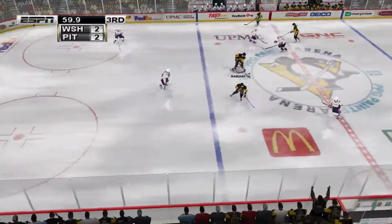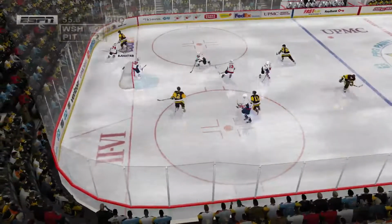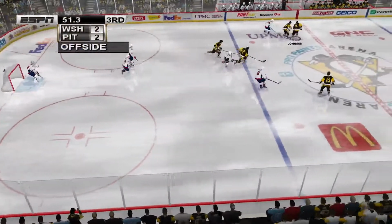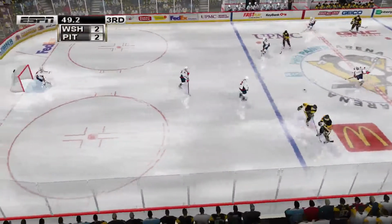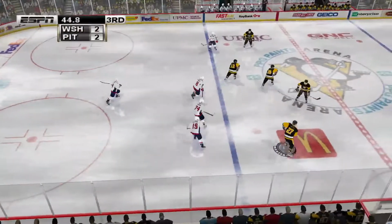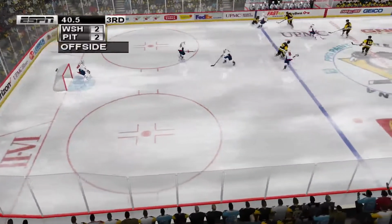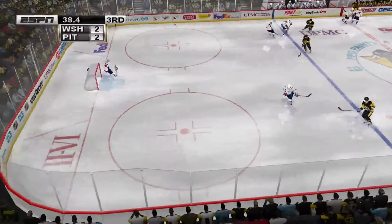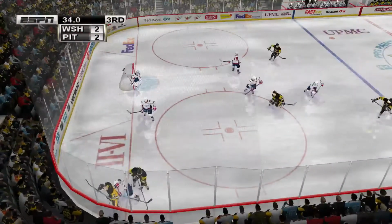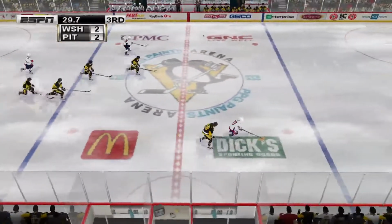Pettersson finds the loose puck. Pettersson. Johnson now with it. Scooped up by Pittsburgh. Bjugstad. Time is running down. Neither side has been able to get it done so far. All bets are off in overtime. Pettersson dumps the puck in. Marlowe scooped it up. One-time shot. Ovechkin stops the shot.